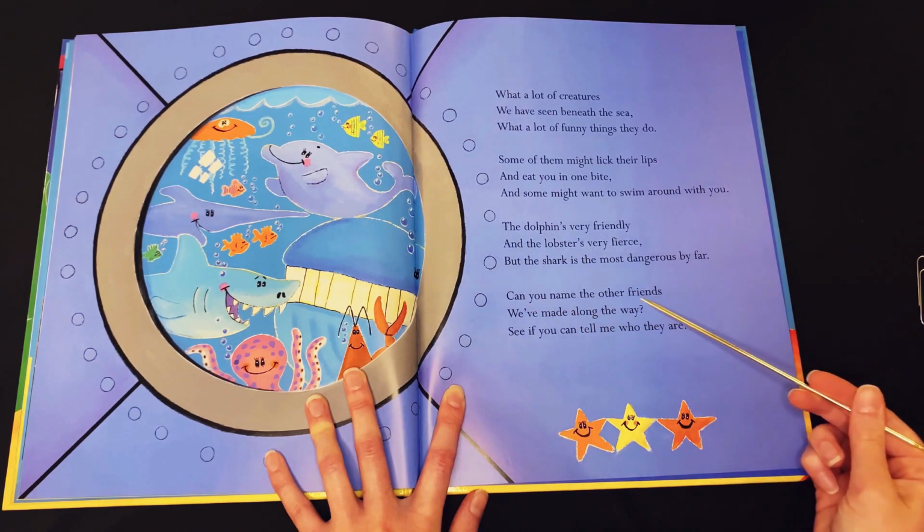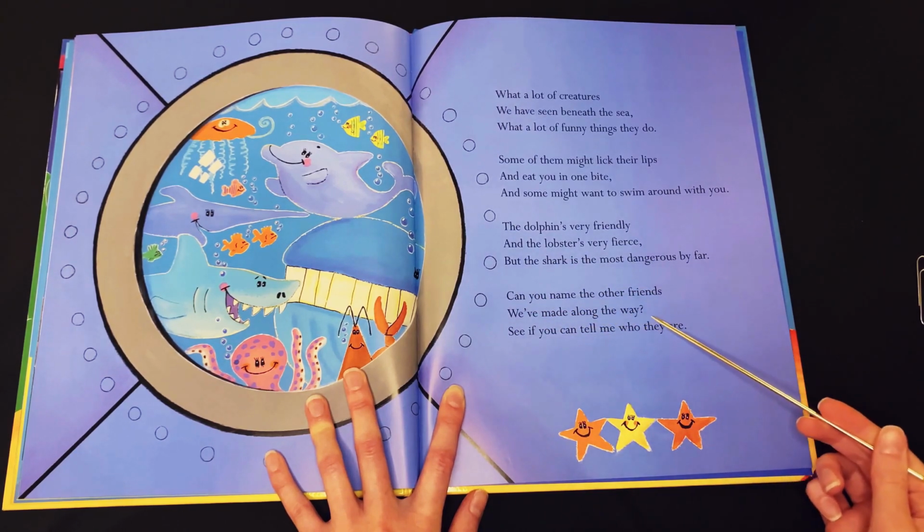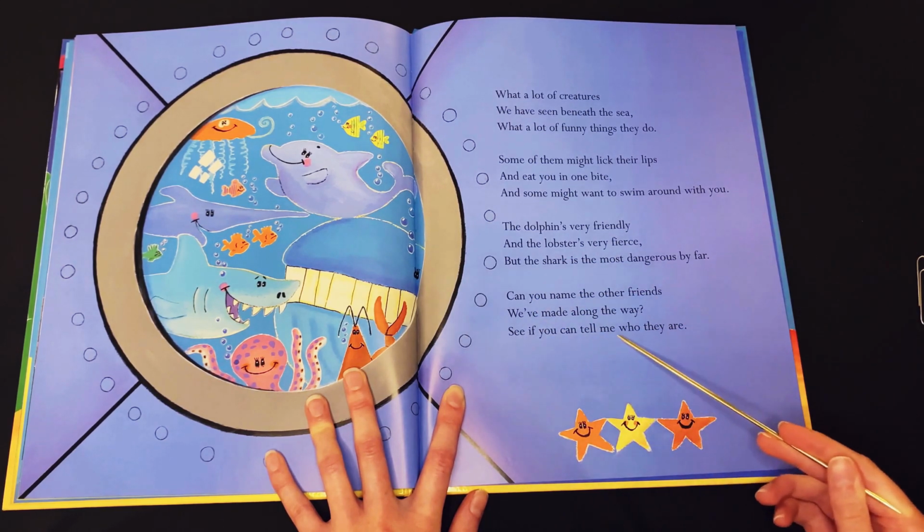Can you name the other friends we've made along the way? See if you can tell me who they are.